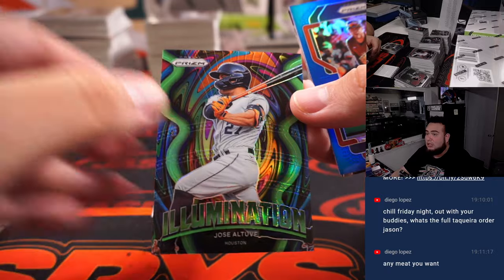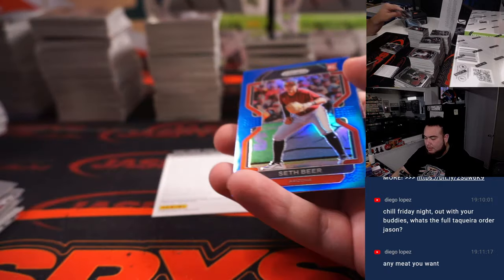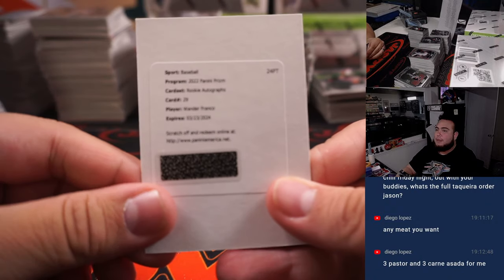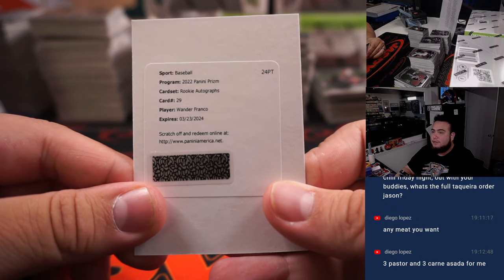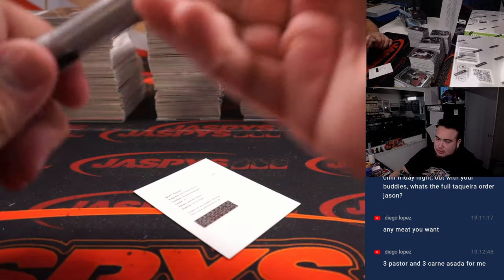Nice illumination, that's Jose Altuve. And bam! Wander Franco. Nice one there for Chad in the Rays.